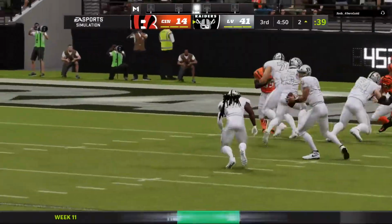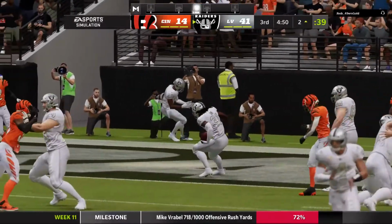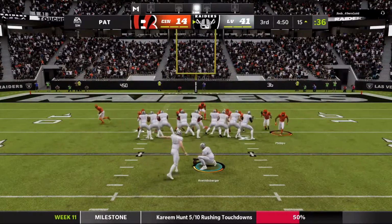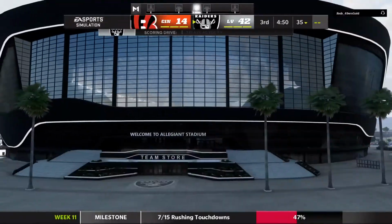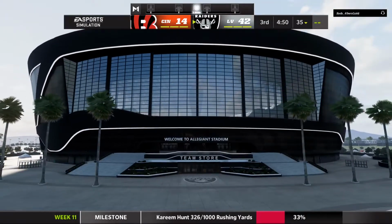And the Raiders take the opening kickoff of the third quarter and drive right down the field to extend their lead. Carlson on for the PAT. And that'll increase their lead to 28. Makes the score Raiders 42, Bengals 14.